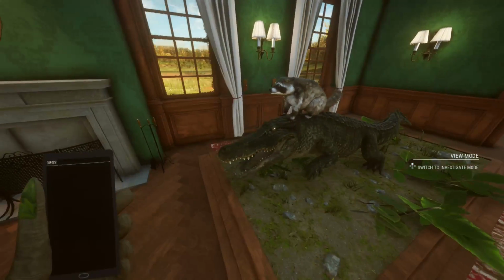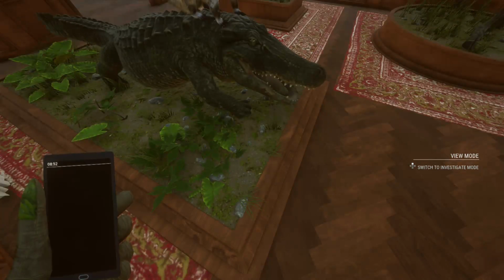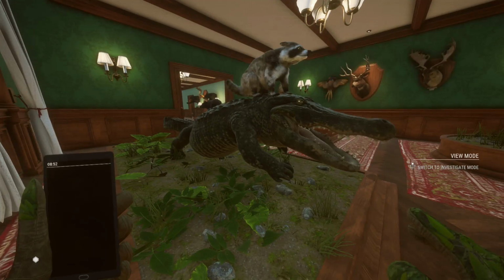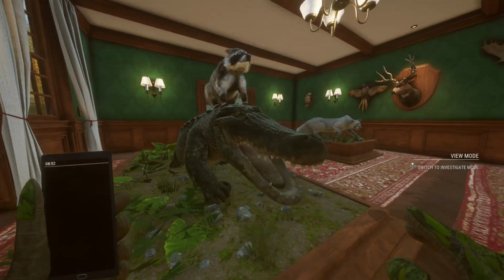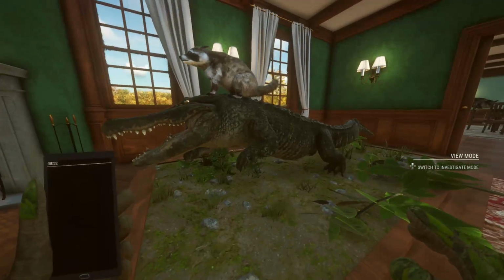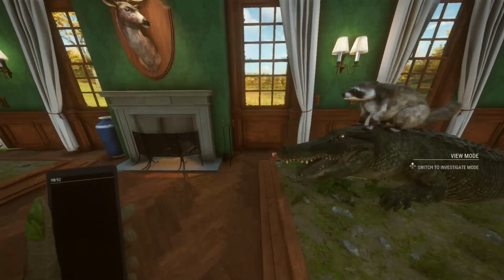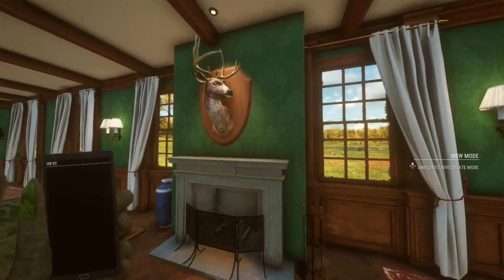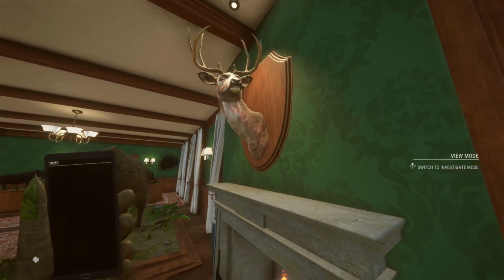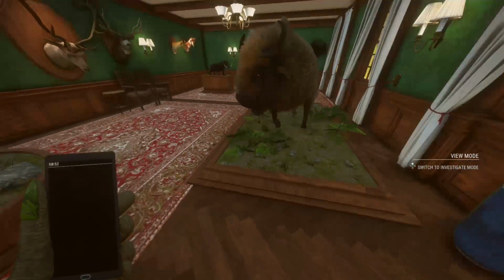And over here we have the fun, not a log mount of a raccoon riding his loyal alligator into battle. Well, not really. But it looks like it. And here's another whitetail. I just really liked the spread on him.